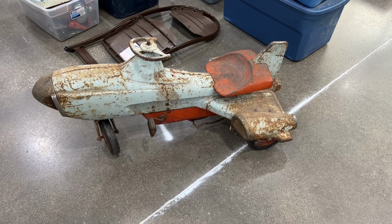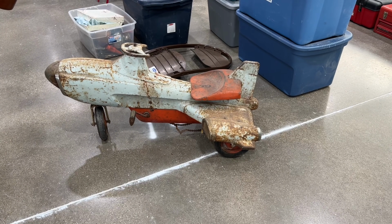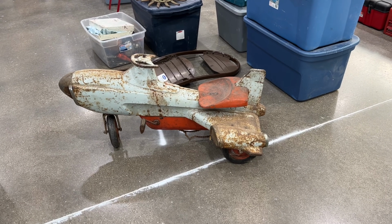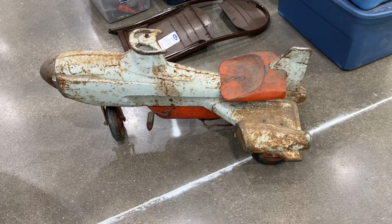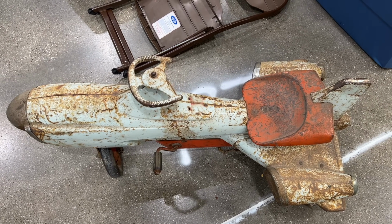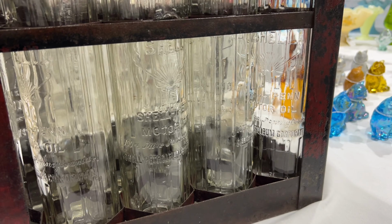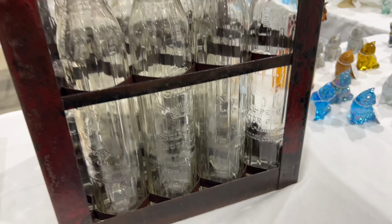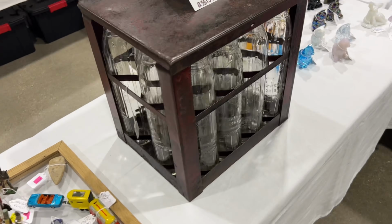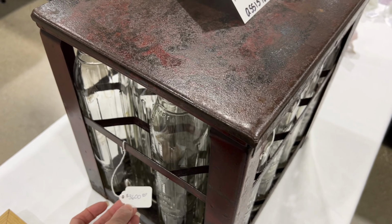This is an awesome toy. Still got the chain there. So it's a little pedal spaceship. Pedal airplane. Very cool. Pretty cool. It says Shell Oil. It's got the whole case. Let's see what they got on it. 3,600.